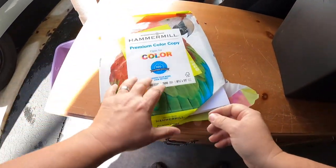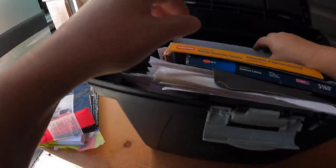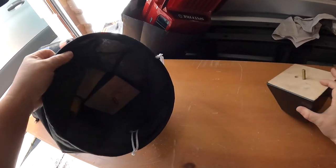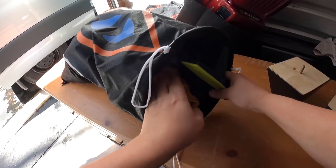Premium color paper. You know what, guys? Paper is expensive. Don't discount. You find some pretty decent paper. That's going to go right in my printer. Okay. Got this bag right here. Okay, first up, I know I saw these. Need more feet for the couches. Hopefully, we've got the complete set.